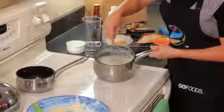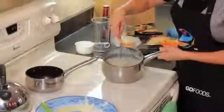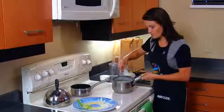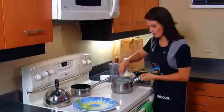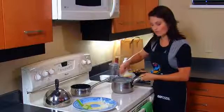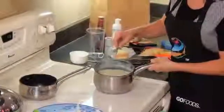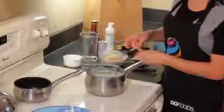Right now I am just kind of whisking this food. The reason I'm doing that is because I don't want anything to stick to the bottom, and I have the heat on medium, and keeping it hot. Because Go Foods are dehydrated, the water that I added when we did the boiling water, the purpose of that was to rehydrate the vegetables and the potatoes and the cream that's in this soup. And so I don't want it to stick to the bottom. You don't need to stir it continually. You just need to stir occasionally. And you could even cover it if you want it to thicken up faster.